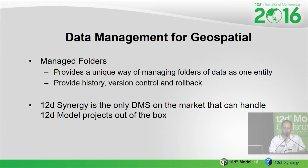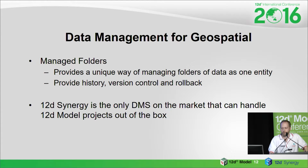And that's why we introduced what we call managed folders in 12D Synergy, which are a way of managing that folder system as a single unique entity. So you can basically check that whole folder system out and deal with that independently out of the system. That means it will only deliver you the changed files since you last checked it out, and it will only upload the changed files. So it will work out automatically what's been added, removed, changed, and so on.